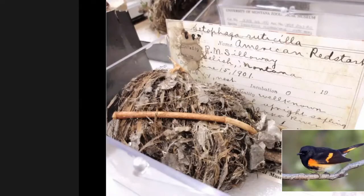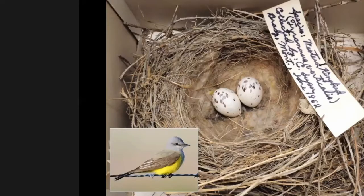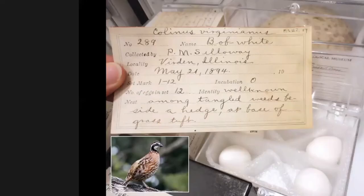We also have a really nice collection of bird nests and eggs, and these are among some of our oldest specimens. For instance, this is a redstart nest from 1901. And we have a kingbird nest from 1962 and a set of bobwhite eggs from 1894. So some really cool old stuff that we've been able to take good care of.